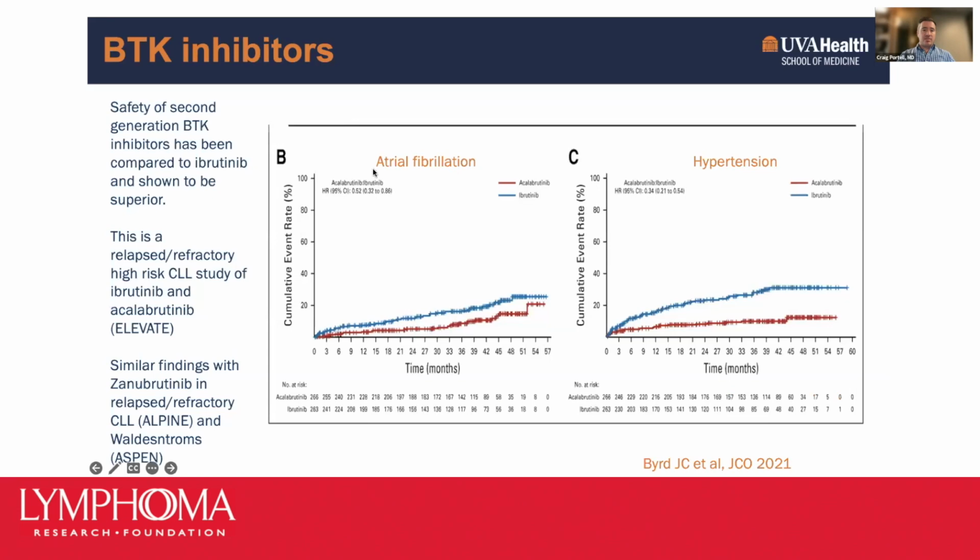And again, I kind of spoke a little bit about atrial fibrillation. I didn't speak about hypertension, but there's been two studies, the Elevate and Alpine, in different patient populations. So high-risk CLL and Waldenstrom's macroglobulinemia, that compared acalabrutinib to ibrutinib and zanubrutinib to ibrutinib. There's not really been a study to compare acalabrutinib to zanubrutinib. I don't really know that study is really needed, to be honest with you.